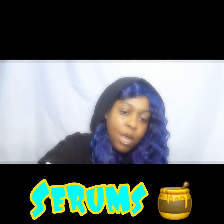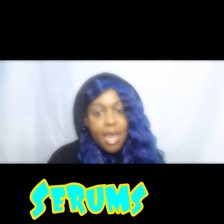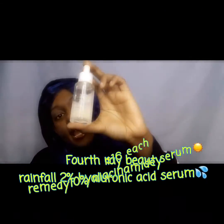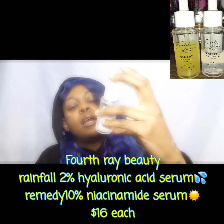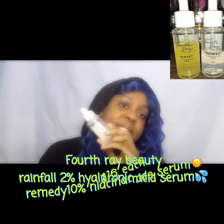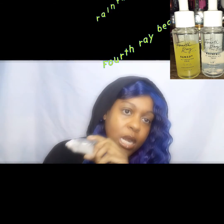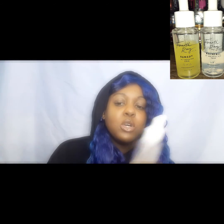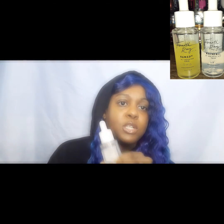So, and these are all affordable. Then once I do that, I go into my serums, and I only have 2 of them right now from 4th Ray. So the Rainfall is a 2% hyaluronic acid serum. This was on the website by itself, and then it was part of the hyaluronic acid collection that they did. So this would be with the Soak It Up mask, the Waterfall toner.